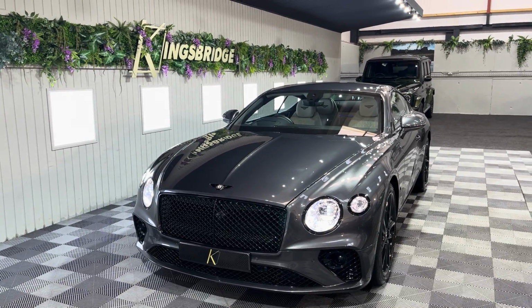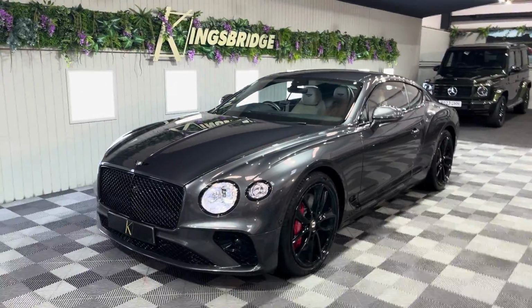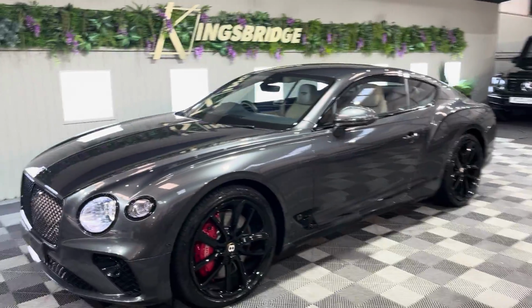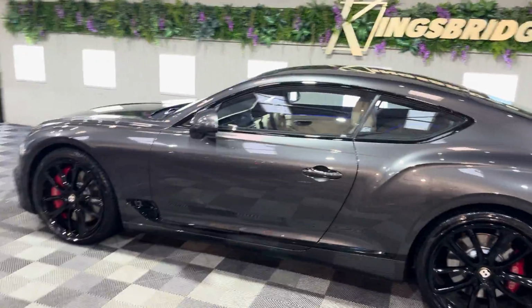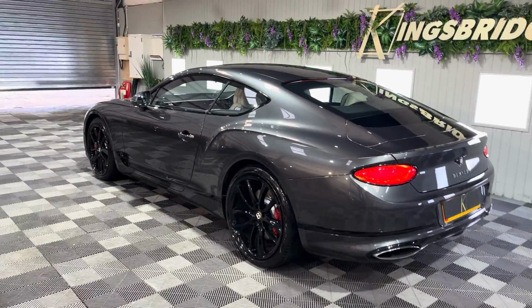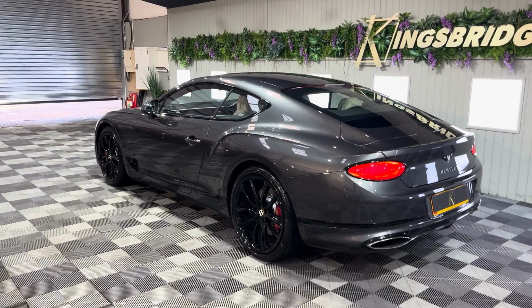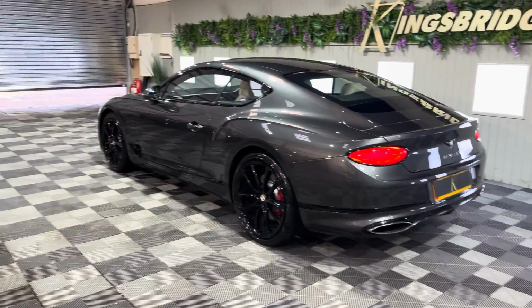Today we're having a look round our very special Bentley Continental. This Continental is finished in the special anthracite paint. This is an option that costs somebody upwards of £22,000. How much? That's right, Reese, how bloody much.